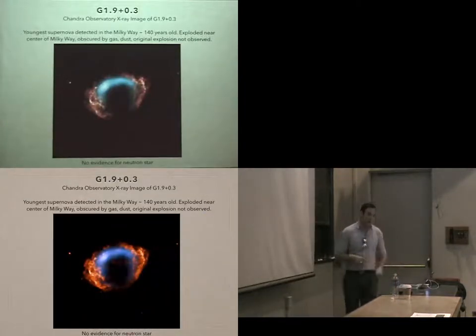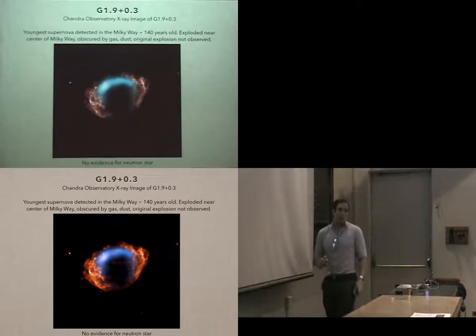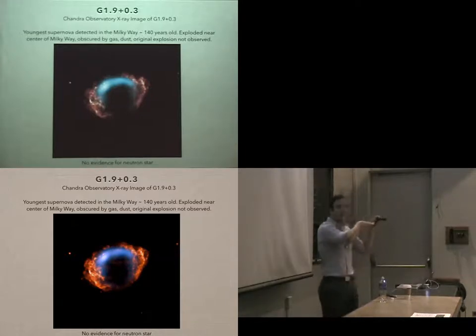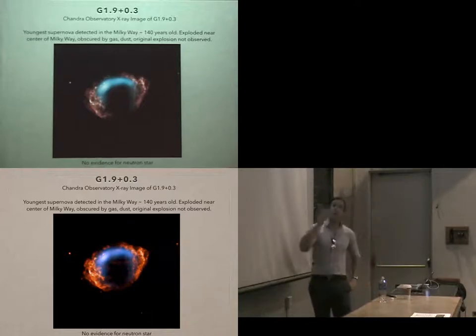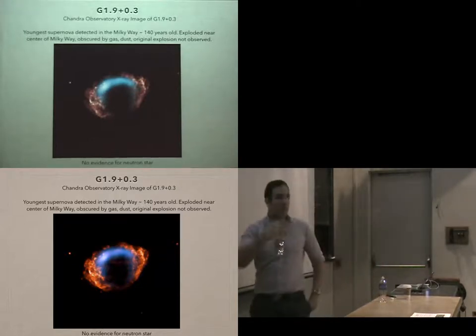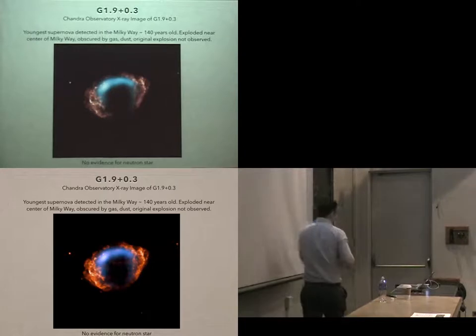This is one of the latest ones that exploded in our Milky Way, about 140 years old. And it was really close to the center of our Milky Way. Remember, if you look at the structure of a galaxy, in our galaxy, it's a giant spiral galaxy. But if you look edge on through the spiral, there would be a lot of obscurity and also absorption by dust. And this happens to be really close to the plane of the galaxy. And it's a really tough business to try to study this object, because a lot of the light that it's producing has been absorbed by interfering dust between us and that object.